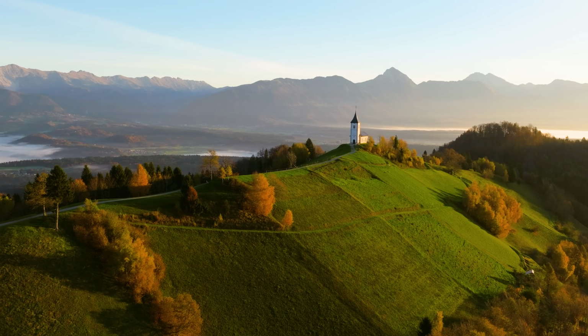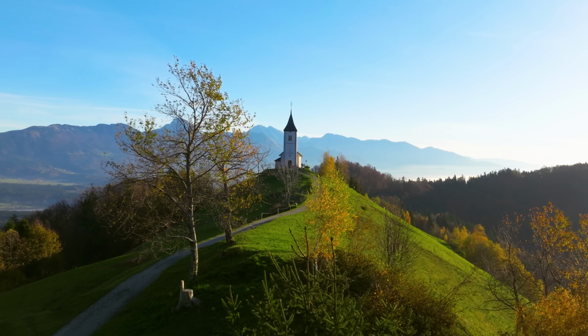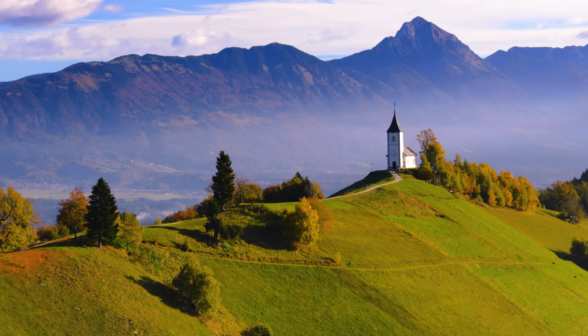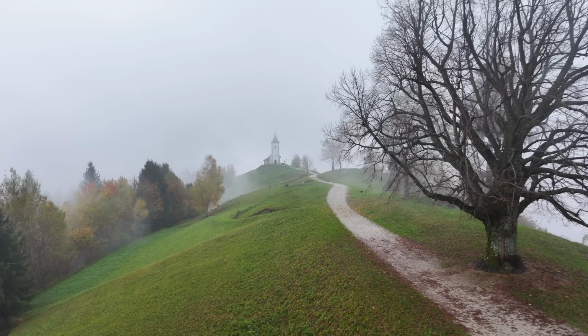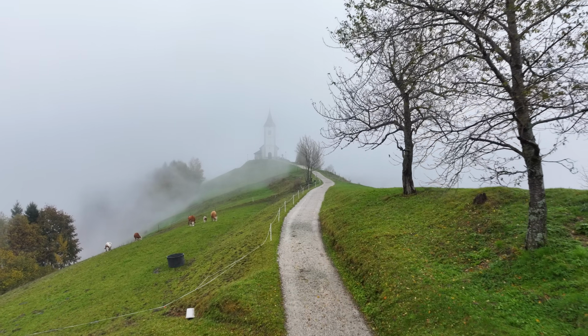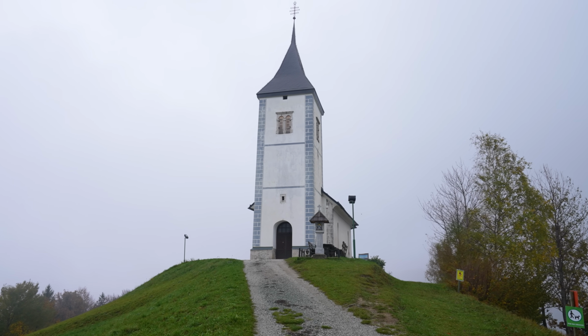Now, another scenic chapel is the Church of St. Primoz. It's located in the town of Kamnik, and this church was built back in the 16th century and offers one of those beautiful settings with a path that leads up to the church with a backdrop of the Alps. When I came here, it was during the fall months and there was so much fog and you couldn't see the surrounding landscape, but I think it added to the magic of the place. I love the walkway that leads up to the church, and there were some cows just eating and minding their own business. It doesn't get more spiritual than a church in nature.